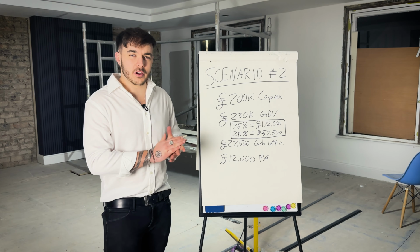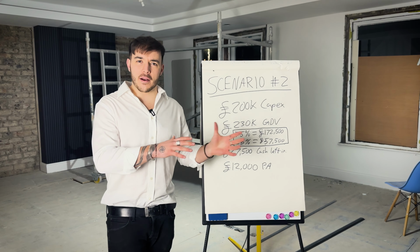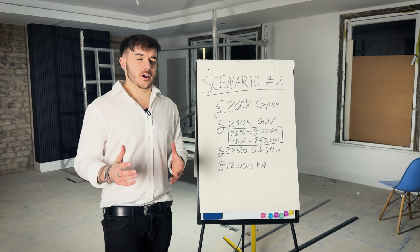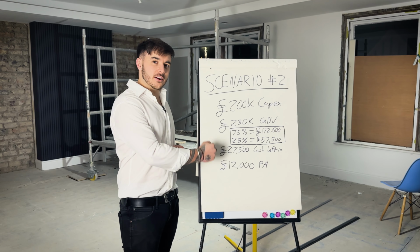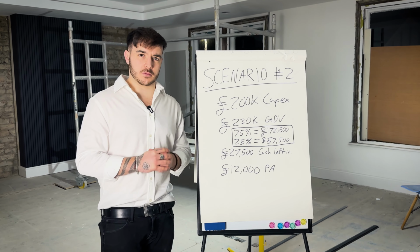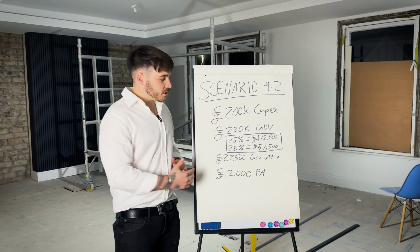As for the numbers, we're going to copy and paste from the first scenario just to keep it easy, as if the investment merits are exactly the same. This doesn't take into account a multitude of factors, so don't scrutinise this too harshly. We're only really focused on the gearing aspect. So you're going to buy a property, refurbish the whole thing and do it for £200,000. You're then going to get an uplift in the valuation, the same as the first scenario, which leaves you with £230,000 GDV.